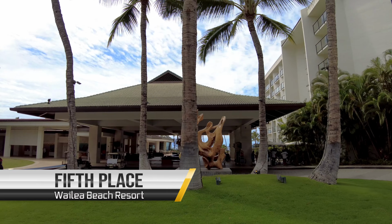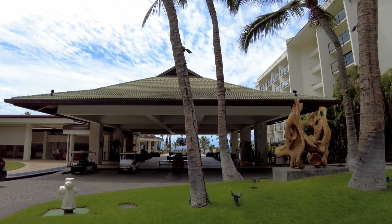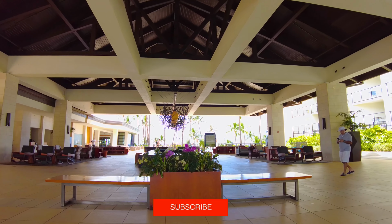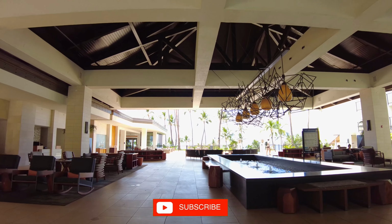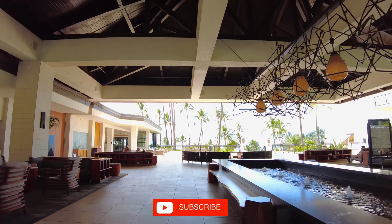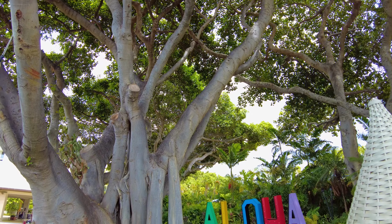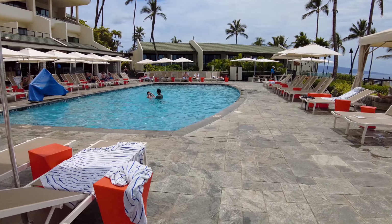In 5th place is the Wailea Beach Resort. The Wailea Beach Resort is a great hotel for families, and it seems honestly a little unfair to rank it only as the 5th best. It has an incredibly beautiful driveway entrance covered in old banyan trees, an open concept, and honestly a really fun lobby, which is a great place to hang out.